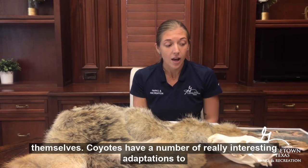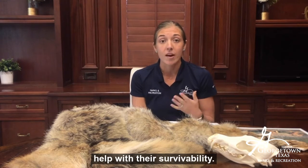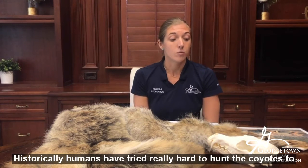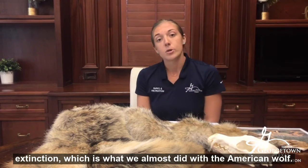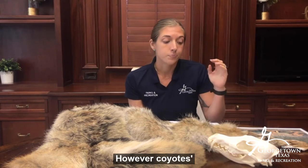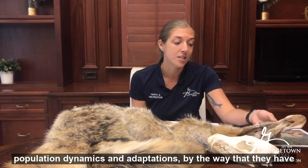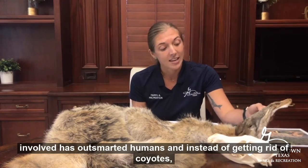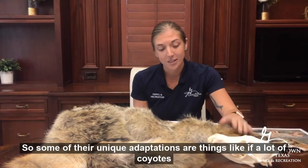Coyotes have a number of really interesting adaptations to help with their survivability. Historically, humans have tried really hard to hunt the coyotes to extinction, which is what we almost did with the American wolf. However, coyotes' population dynamics and adaptations and the way that they have evolved has outsmarted humans, and instead of getting rid of coyotes, we have helped them survive even more.